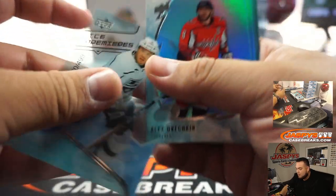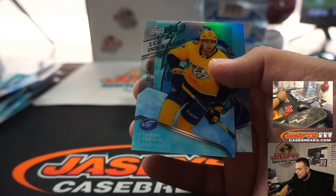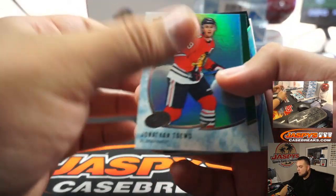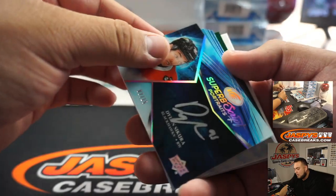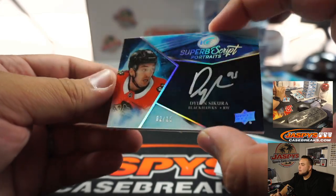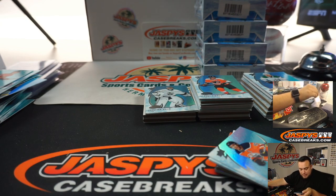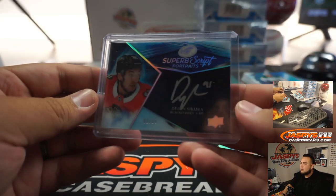$4.99 Matt Roy. And $9.99 Trina. Nice. And Dylan Sakura /15. Portraits of Superb Scripts. And this is a beautiful looking card. The silver just pops. And very nice. This is 18-19 Ice Hockey, so update as well. For the Hawks, sorry, John.